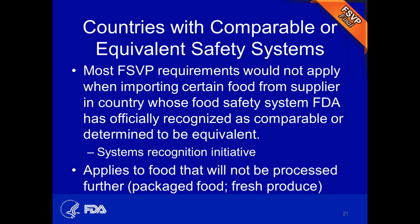And the last set that I'll talk about in terms of modified requirements is for importers of certain food from countries with food safety systems that FDA has determined to be comparable or equivalent to ours. The agency has, for a few years now, been developing a systems recognition initiative under which we conduct a comprehensive assessment of a country's food safety system. And we do this to determine whether it provides a similar level of protection as that offered under the U.S. system, and a similar level of oversight and monitoring.